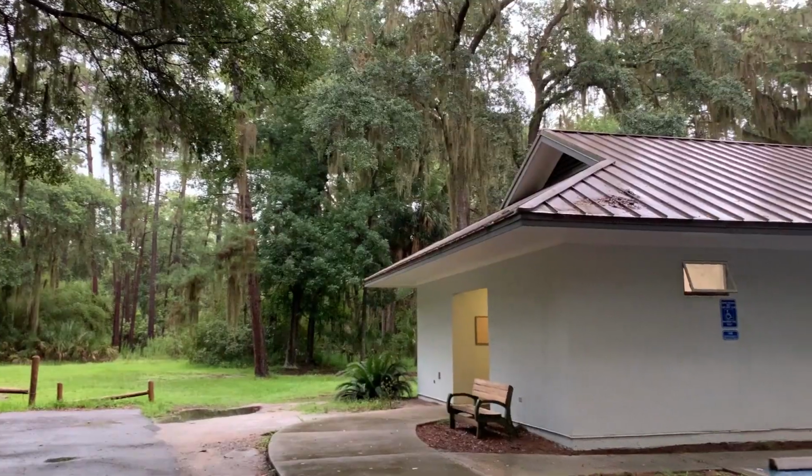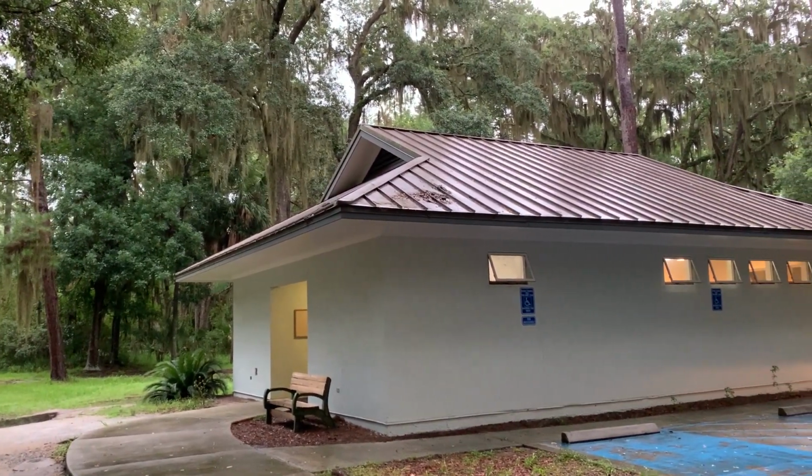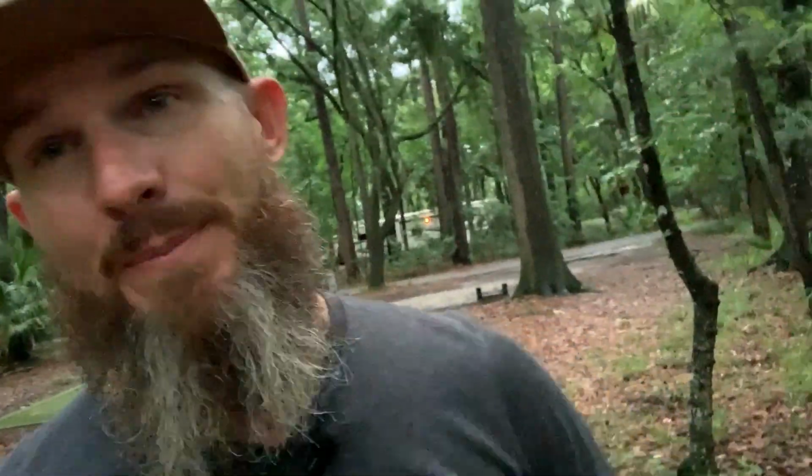And if you have kids, there are several playgrounds. Also, I have to say, the restrooms are absolutely top-notch. They are cool looking buildings. They're well maintained. You could tell that they're freshly painted, and just a really great experience in the restrooms for a state park. I mean, you've got to bring the standards down a little bit for state parks, but this one's up there. Really fantastic.